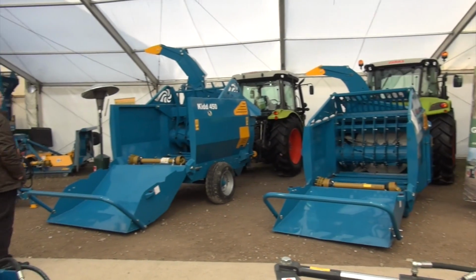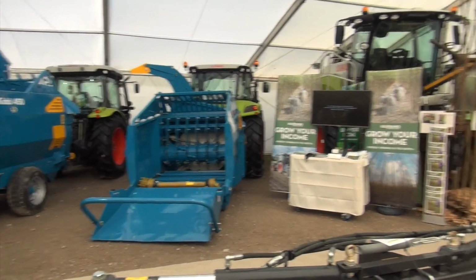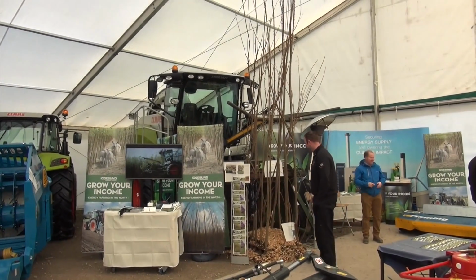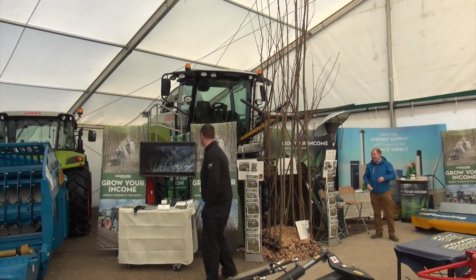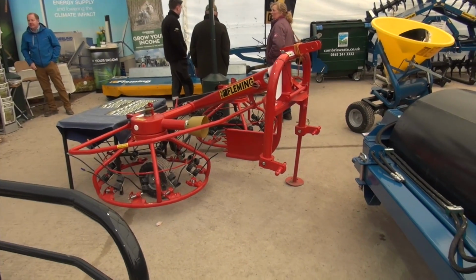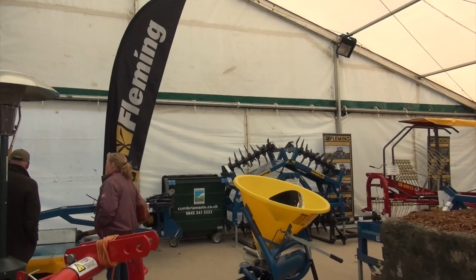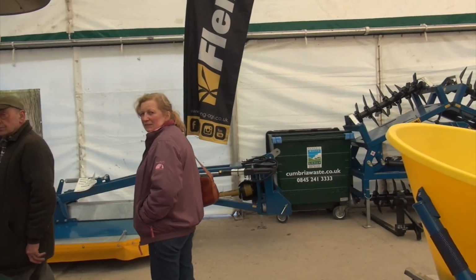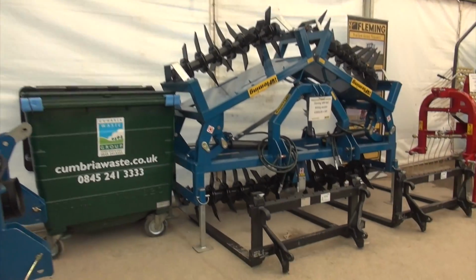So here we have some kit machinery over here. Bedding machines, feeding silage. And that's a willow harvester there, which I've filmed a few times. So it's nice to have a talk to him anyway. Good. Fleming sort of hay bob thing. There's nobody there. You'll need to grab somebody on the way by. Just had a quick word with him.